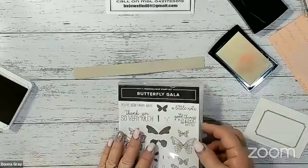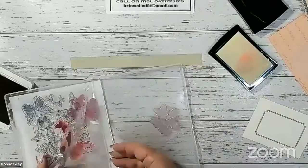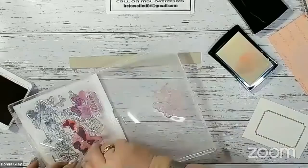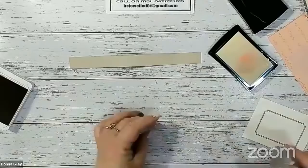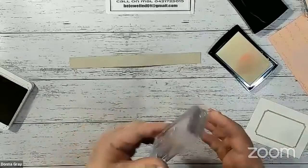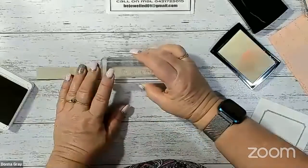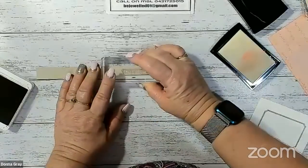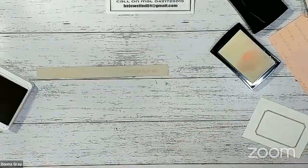So I'm now going to use the Butterfly Gala. You've been on my mind. Where is it? Okay, that one there. All right, you've been on my mind. So I'm going to ink that up in my Versamark and stamp it down on there. And I'm going to grab some white embossing powder, and we're going to heat emboss that with white.